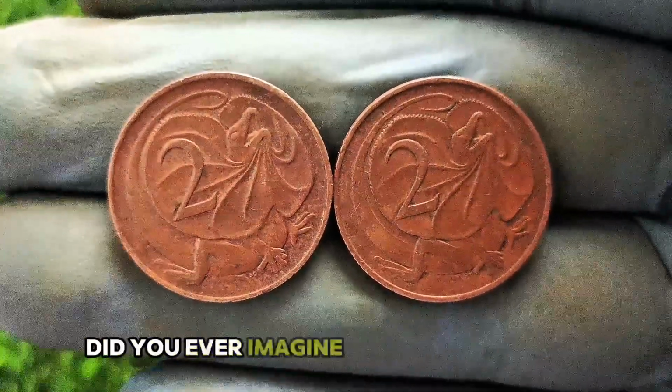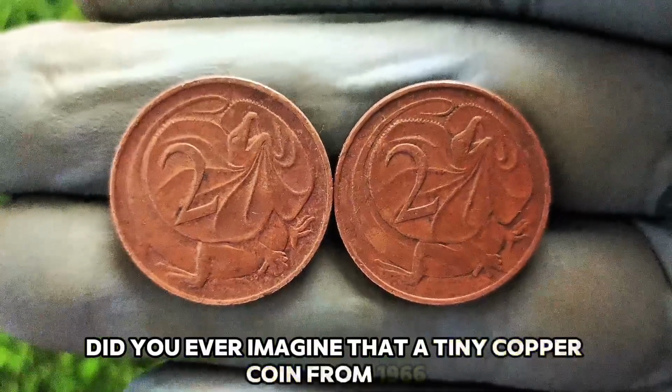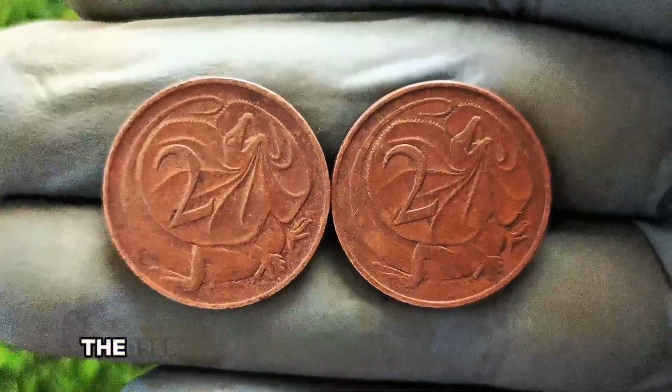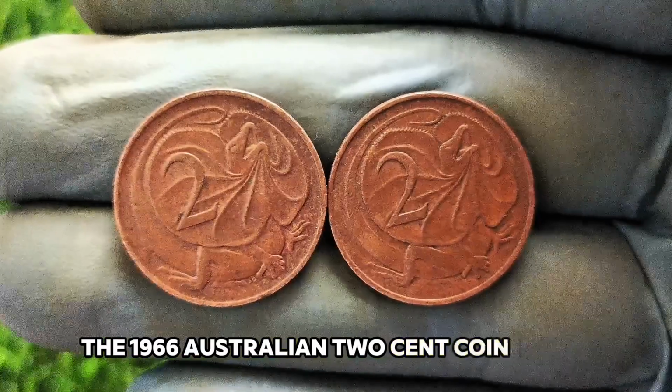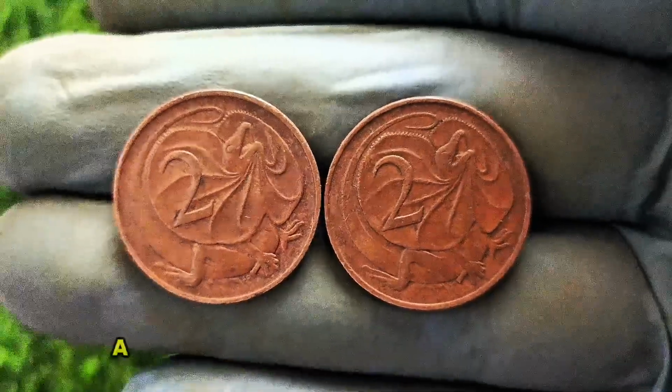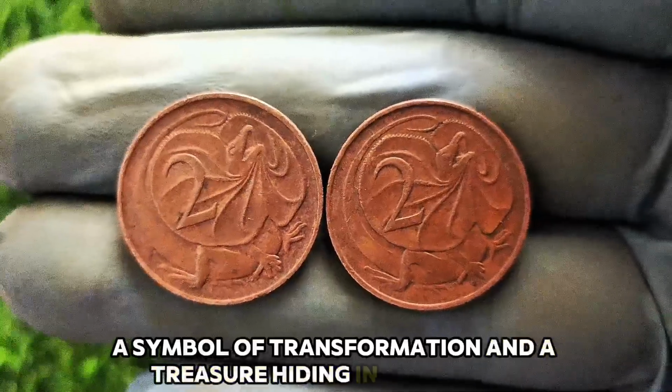Did you ever imagine that a tiny copper coin from 1966 could hold secrets worth far more than its face value? The 1966 Australian 2-cent coin is not just a piece of spare change. It's a journey through time, a symbol of transformation, and a treasure hiding in plain sight.